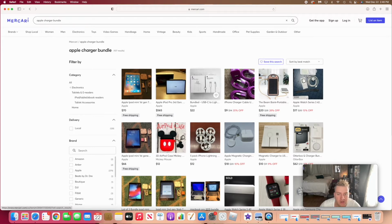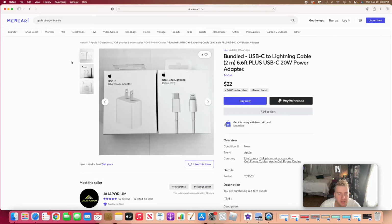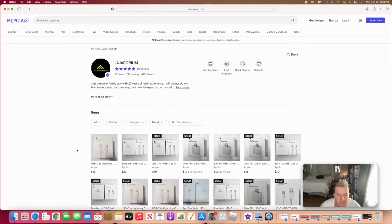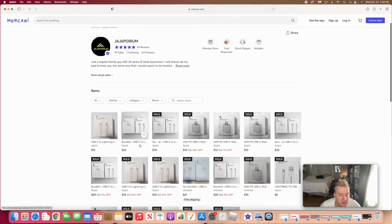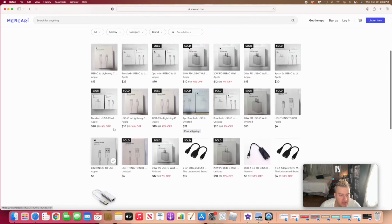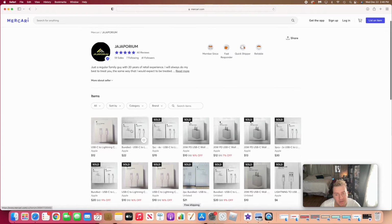So if you click right here, you'll see a bundle for USB. I want to click on their page. I don't know who this is. As you guys can see, I literally went to Mercari and typed in Apple chargers, and I went directly to their page, and you can see that literally all they're selling on this page is Apple chargers.